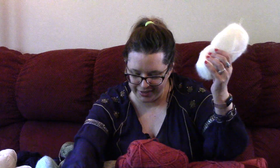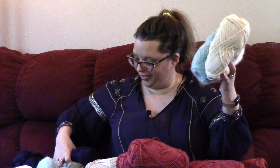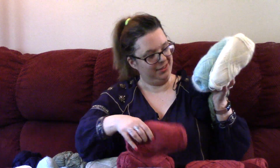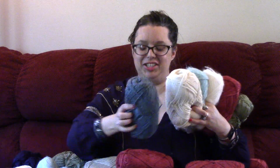So that said, let's go over this again. We got 1, 2, 3, 4, 5, 6, 7, 8 different colors, and we got 6 each. So that is 48 skeins of yarn, which is a really great price. Now, Kraemer yarn mystery boxes are priced really well. What I paid for this was, I believe, $53, and that included shipping.